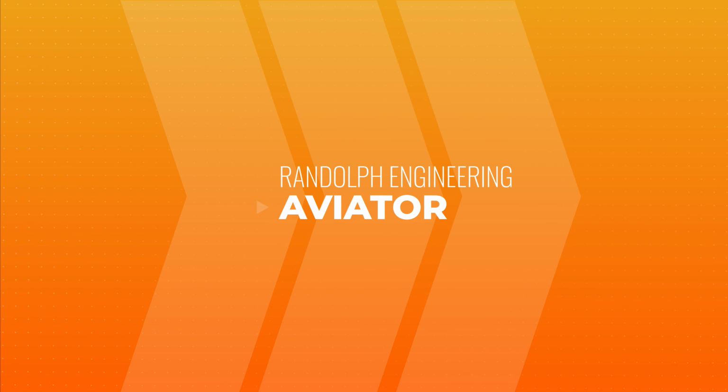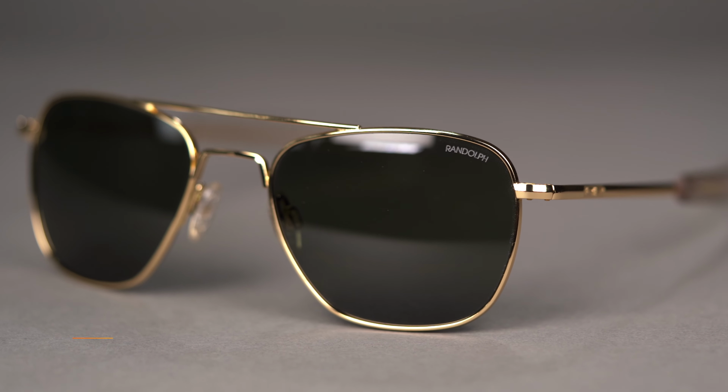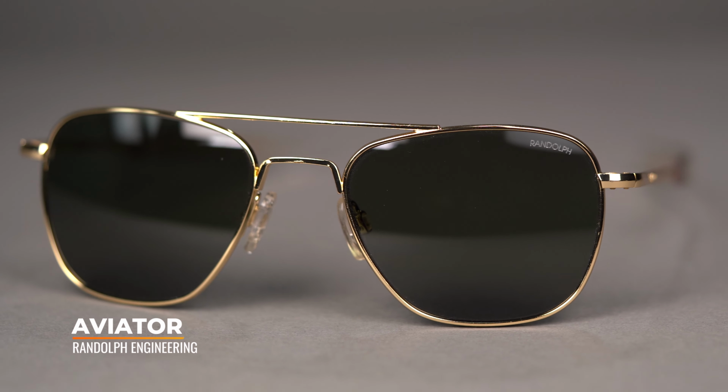All right, well, let's talk about these frames. Let's start it off with the Randolph Engineering Aviator.